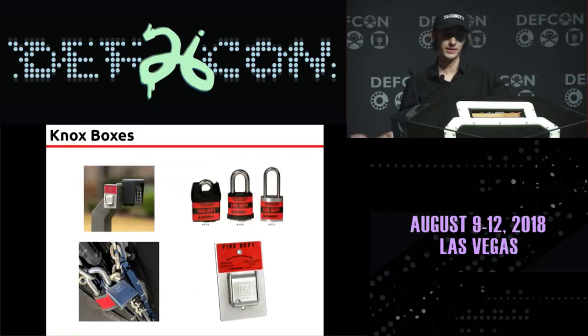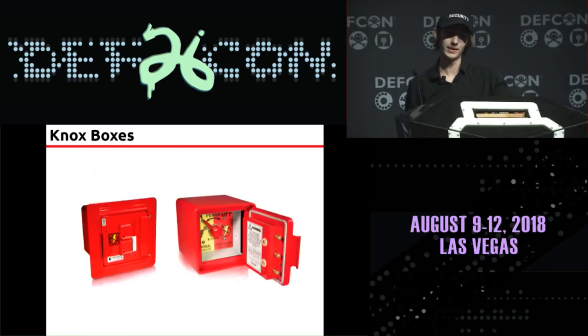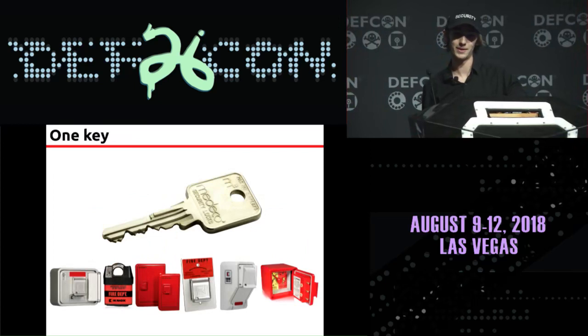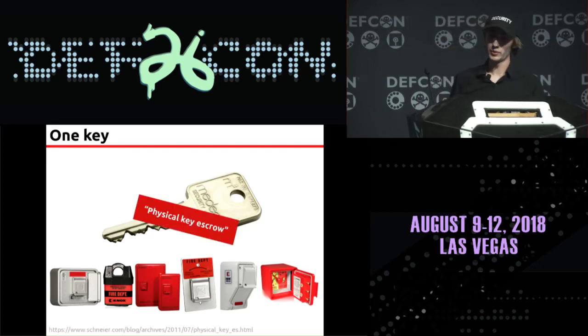They also make padlocks and key switches for overriding gates, and even boxes with circuit breakers inside. And all of these devices take the same keys, which are held by the local fire department. Sometimes one fire department will get their own unique Knox key, and sometimes many departments will share the same system. Sometimes even an entire state will use a single Knox key throughout. So this is basically a physical backdoor to an entire city or even state. Bruce Schneier referred to it as physical key escrow, and as I'm sure you all know by now, key escrow isn't really that great for security.